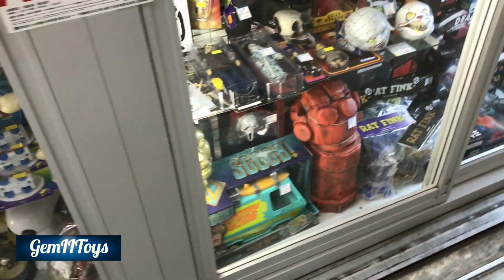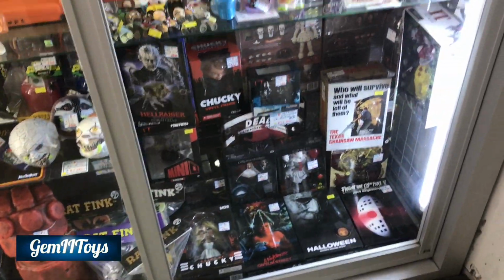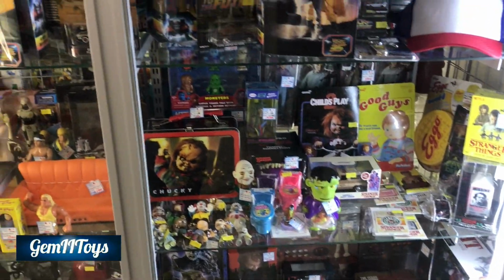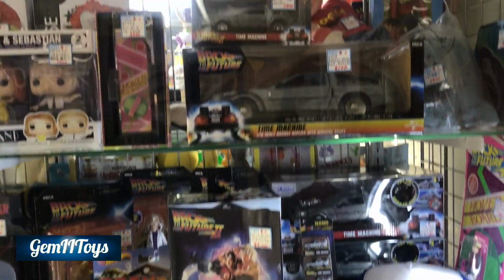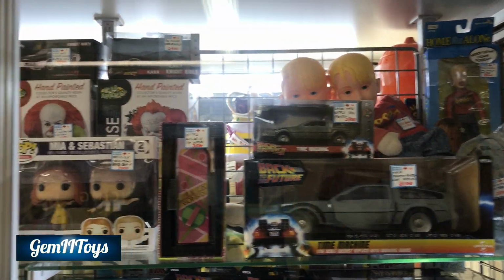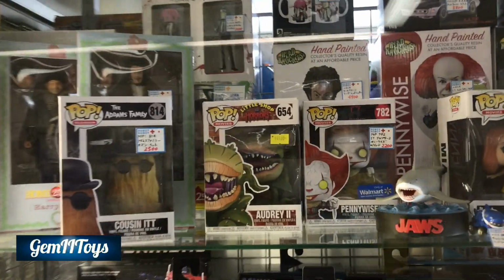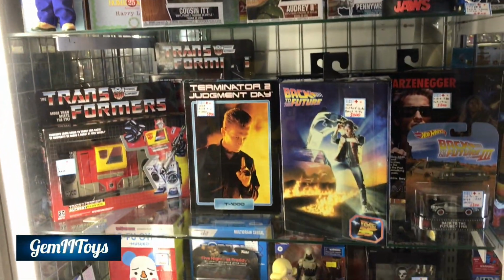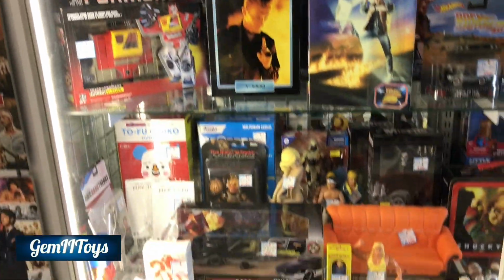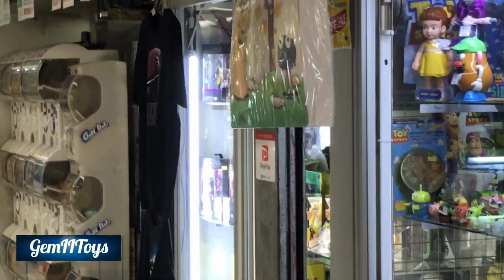At least the He-Man Masters of the Universe Origins, I think they're called. In America now you can pick them up at any local Walmart, but here they're quite hard to find. So I'm really happy to have those. Some Funko Pops here. Transformers, that's also something that I'm trying not to get back into because I know it's expensive.